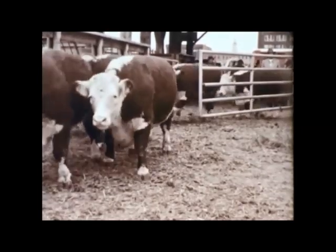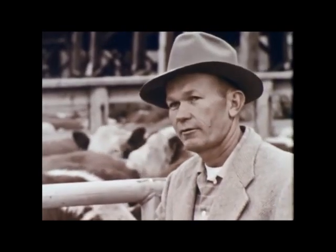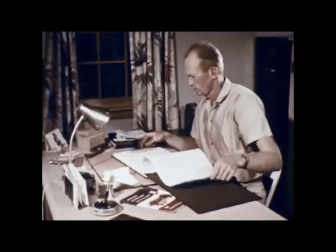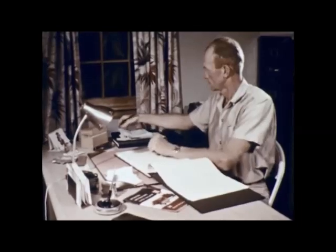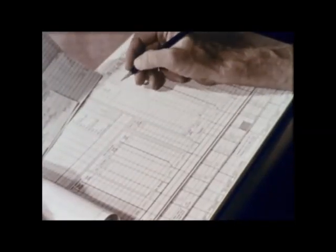Often, Mr. Stone goes along to see that he gets the best price possible for his animals and to acquaint himself with the current market conditions. For the corn farmer has to be a businessman, as well as a farmer, stock raiser, and mechanic. Mr. Stone keeps detailed records of the buying and selling of his livestock.